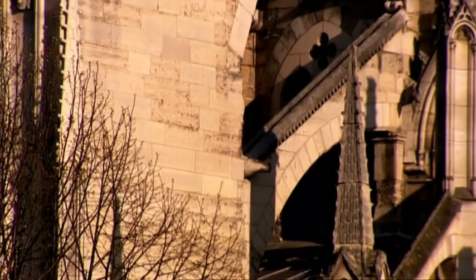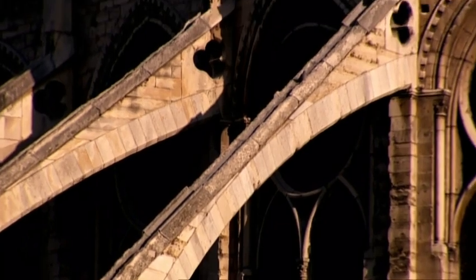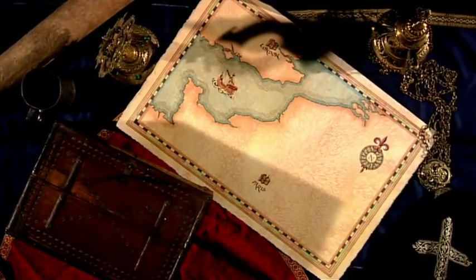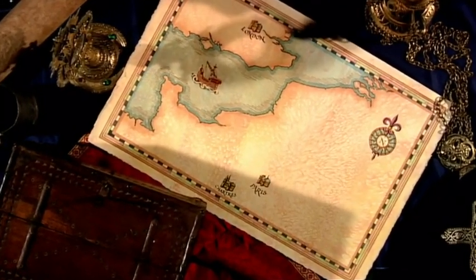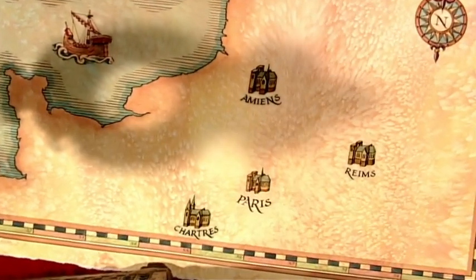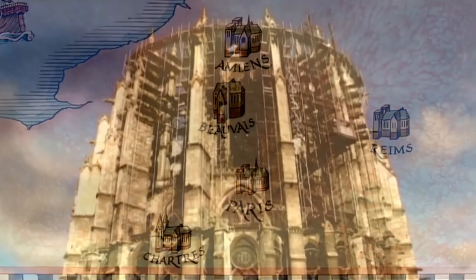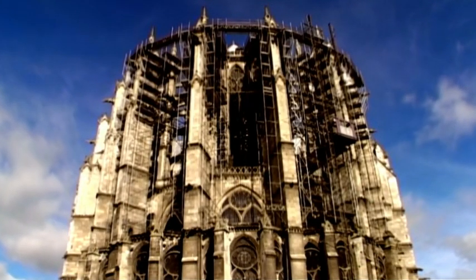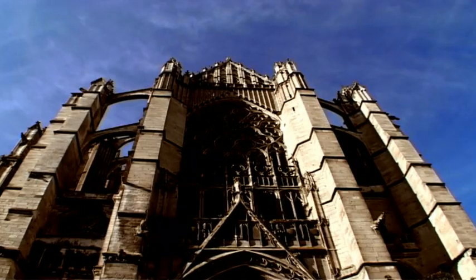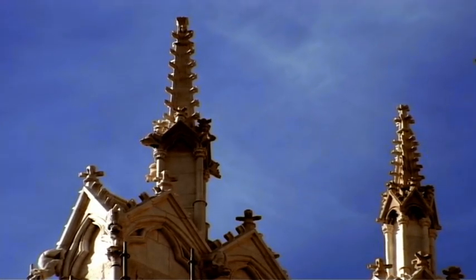Flying buttresses enabled the cathedral builders to go higher than ever before. 30 years after the completion of Notre Dame, Christianity was on the march. New cathedrals sprang up at Chartres, Reims, then Amiens, each one taller than the last. In 1225, work began on Beauvais. At 48 meters, this cathedral was tall enough to enclose a 14-story building. It has never been surpassed. It remains the highest cathedral choir in the world.